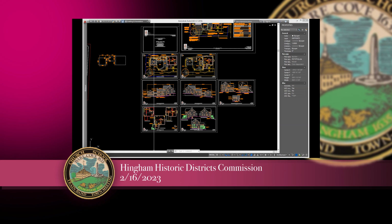I'm trying to find the picture there. And then the only other thought I had is about the open air arcade. In the past we've seen these enclosed, and it's a little thing that happens when we're not looking, and it ends up being an increase in massing. So I guess I have concerns about the porticos eventually getting enclosed.